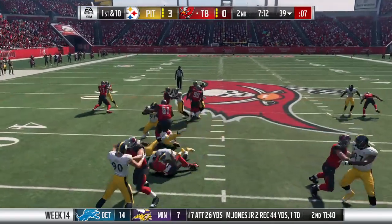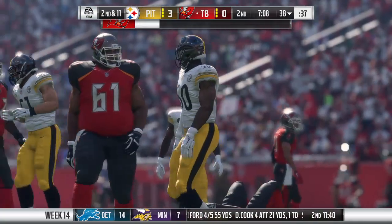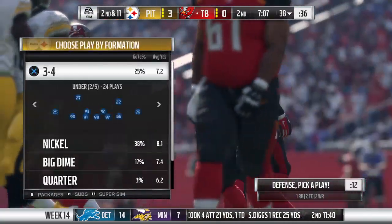First down carry now for Crowell. And this play will be blown up. He'll lose yardage back at the 38. It's a loss of a yard there, and now second down.